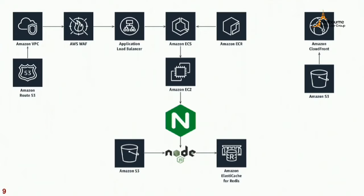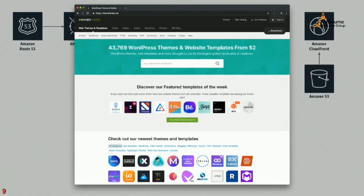And then we're using the application load balancer talking to an ECS cluster. And on there we're running Nginx as a reverse proxy and a Node.js application that powers the React front end for the website. And that uses Elasticache and S3 to serve up all the content, plus there's a CloudFront distribution and S3 to serve up assets. So just to serve a home page is 9 AWS services. And there's the home page.